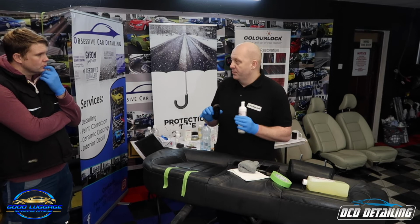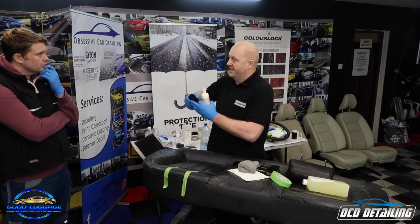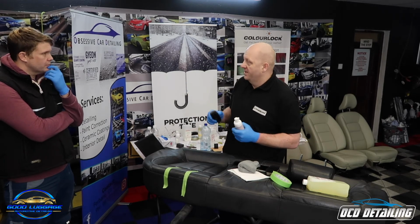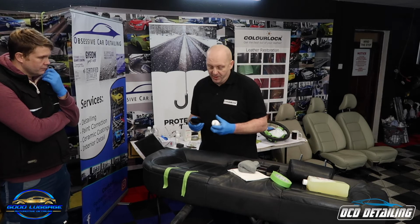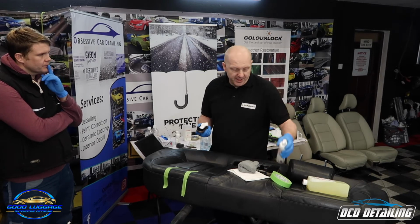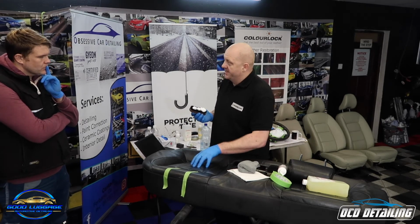I used a good few brushes from different brands, and with Colourlock, the bristle of the brush is perfectly designed. And we'll do a little test by yourself. You'll see how it does work. Excellent. So what you do is you put a few squirts of cleaner on the brush. Why would you not put it on the leather itself?